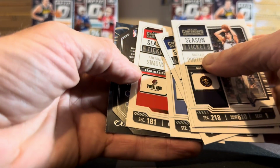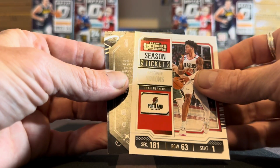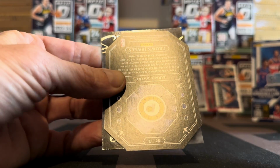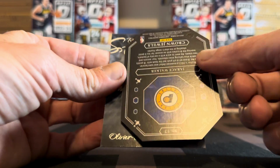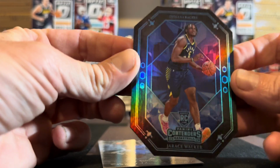Looks like maybe got another stallion. Oh, we got something funky here. What the heck is that? Oh, we got a crown jewel. Oh my gosh, we got a crown jewel. Oh my gosh, that is so cool. Wow.